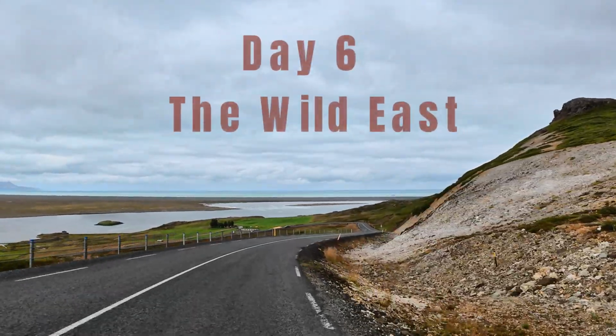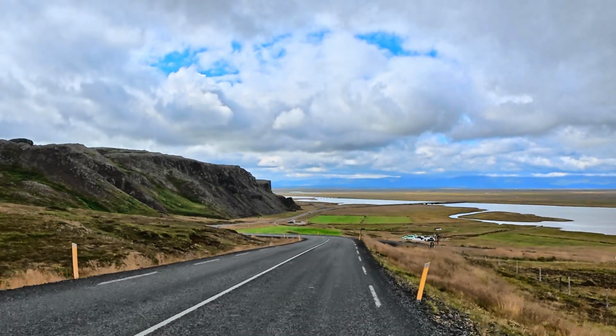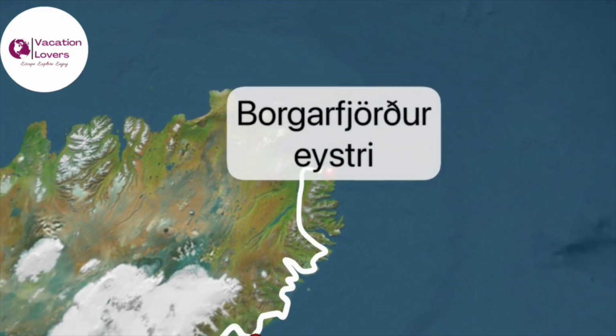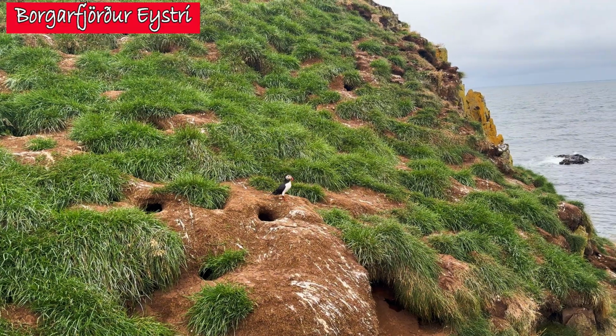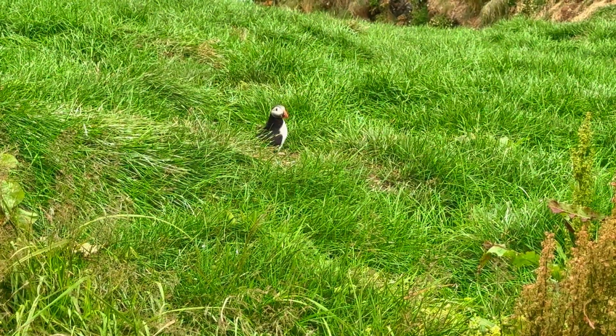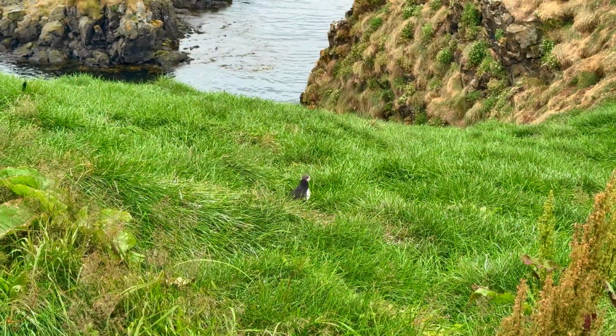Day 6, the Wild East. Day 6 was intense but incredible. We started with puffins at Borgarfjörður Eystri, one of Iceland's best puffin nesting spots. When we arrived, though, most of them were out at sea fishing, so only a few were around on the cliffs.